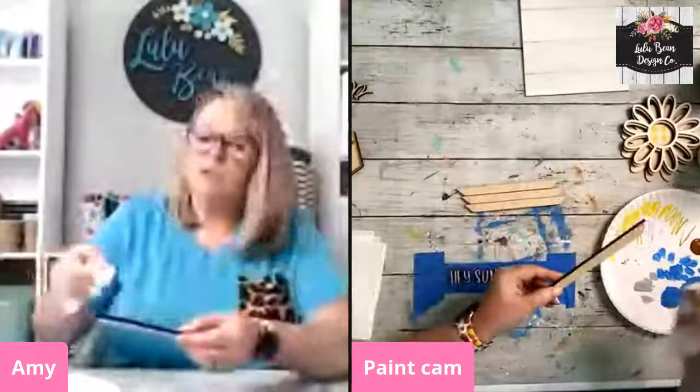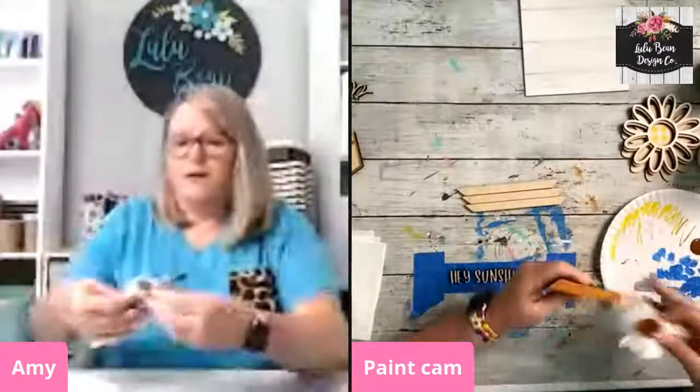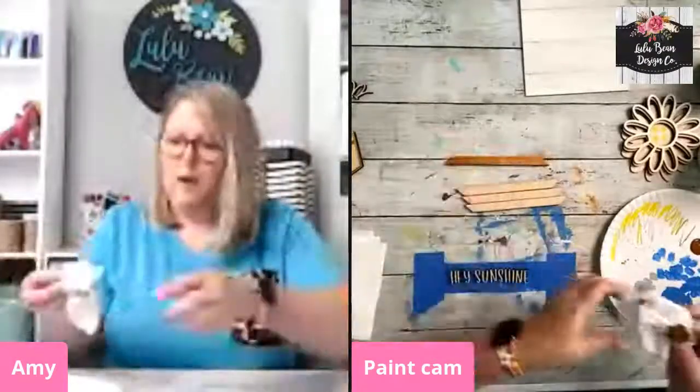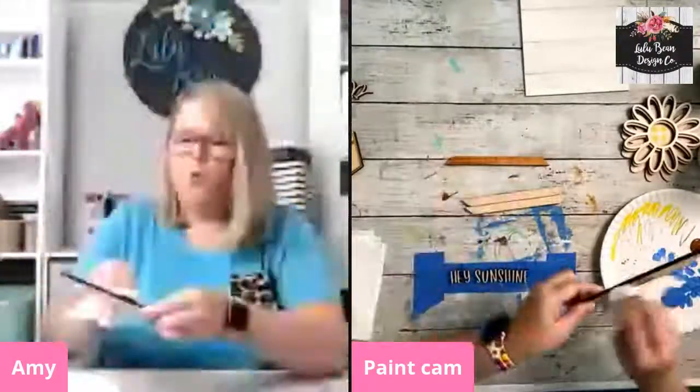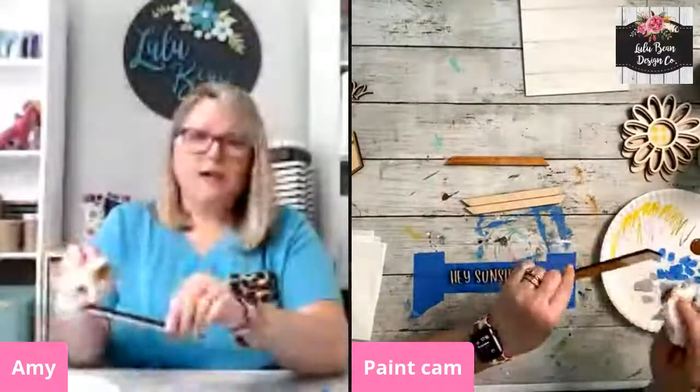And what I'm doing is just dabbing the baby wipe in the brown paint and putting on a thin layer and just kind of wiping it. I probably did not need that much paint. You don't need a whole lot of paint for this technique. The purpose of this is pure laziness, y'all.